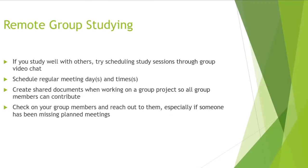Next, a lot of people like to study in groups. If you study well with others, try scheduling study sessions through group video chat, such as Zoom or Google Meet, and schedule these meetings regularly, whether it's once a week, twice a week. Have regular meetings scheduled so that you and your group members know exactly when y'all are going to meet.